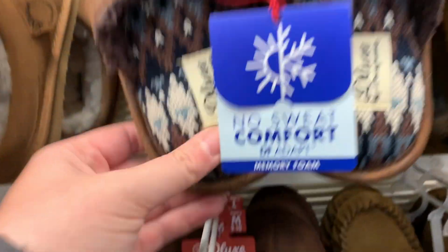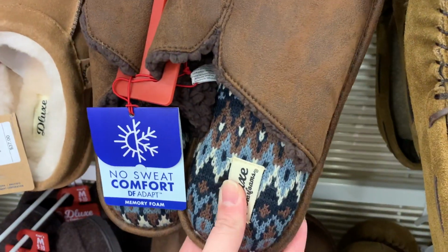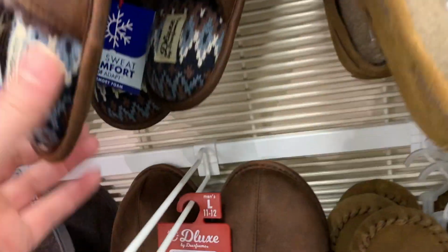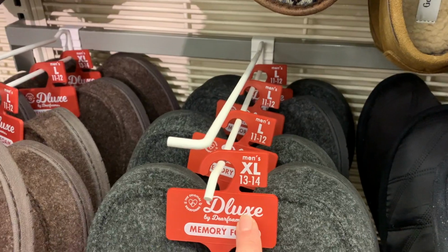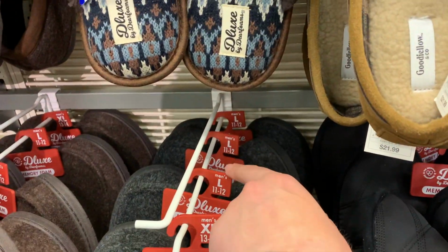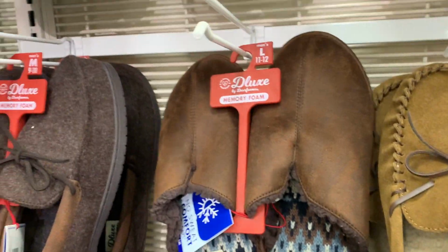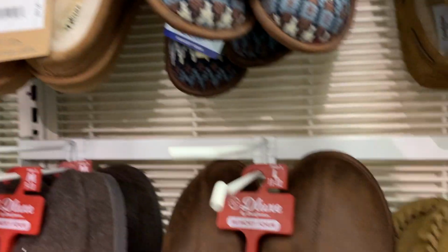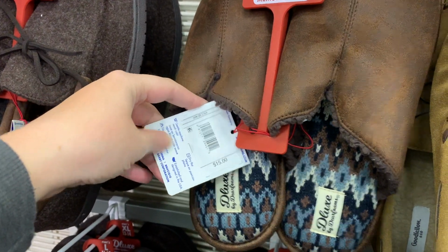And then for men's slippers, these are really nice right here. They are memory foam, just slip-ons. They do have size 11-12. It looks like they have some larger footed guys, they do have 13-14s, but mostly 11-12s. But this memory foam one looks really nice. These look really nice as well. Those ones are $37. These ones are only $15.